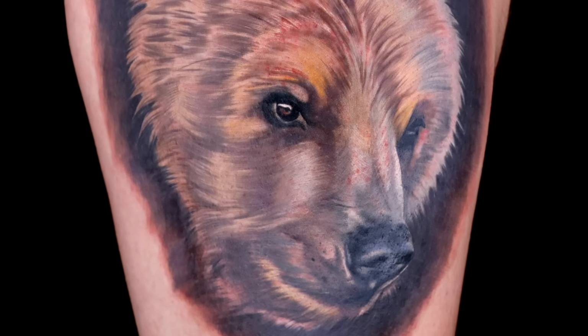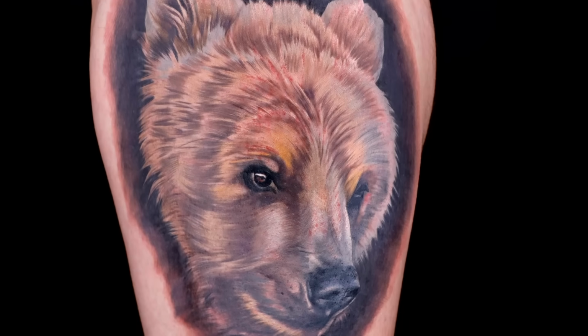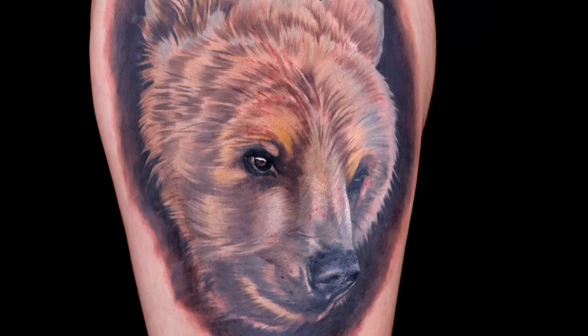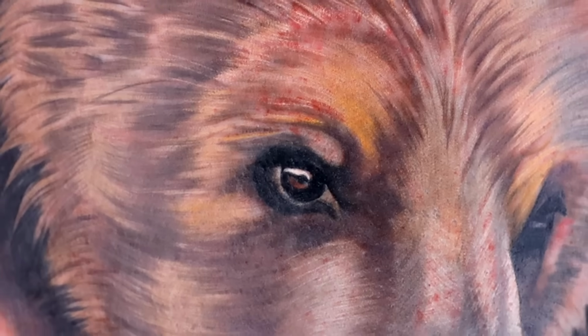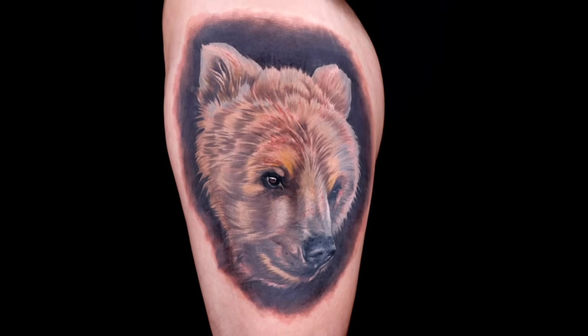You want your detail to be in the face, but you have it kind of opposite. You have this really detailed top of the head, and then it comes down into where it should be detailed, and it loses details. I do think the eye is successful, the one eye, because you look right at it, it's dark, it's got its highlight. But this background, it killed this piece.